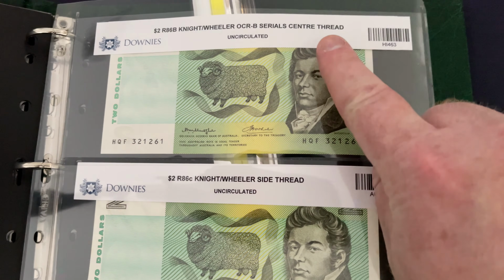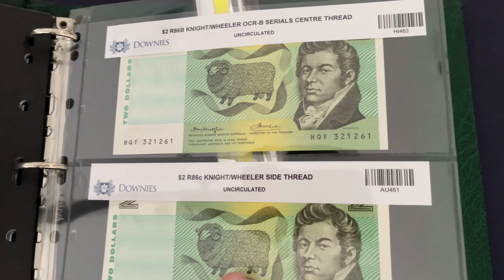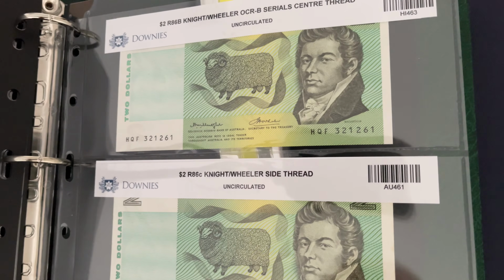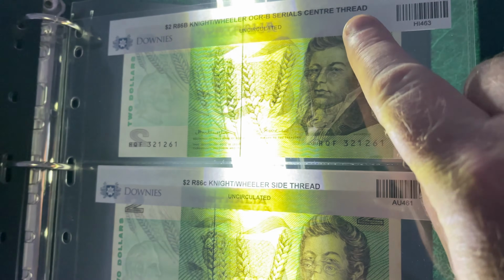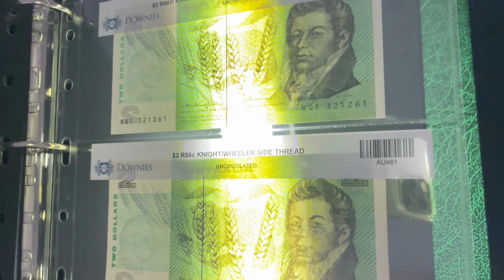Here is a center thread and also a side thread note. Now you can't see it with the naked eye really. Sometimes you can view it, but what you need to do is put a light on in the background. So I'll just flick this one on and you can see that security feature thread through the middle of the note. And you can see here that this is a center thread, so it's a bit further across, so halfway through the wheat in that particular note.